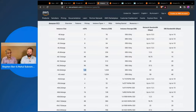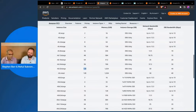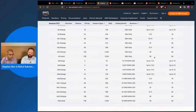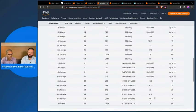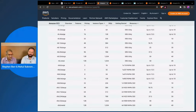If you look at the instances over here, all of these instances have at least 12.5 Gbps of network bandwidth. Some of them have over 30 Gbps. If you look at the R6i.24xlarge, they use 37. Yeah, all the way up to 37. The R6i metal goes up to 50. So you'll be able to get your data out. The network is no longer a constraint like it used to be, even a decade or two ago.